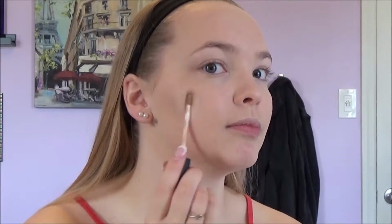I use the light one under my eyes because you want to make your under eyes stand out and be brighter. Which is why there's contouring and highlighting. I'm sure everyone already knows this, but contouring is using darker colors on places you want to hollow out, because darker colors make them recede. Whereas lighter colors for highlighting make them stand out more.